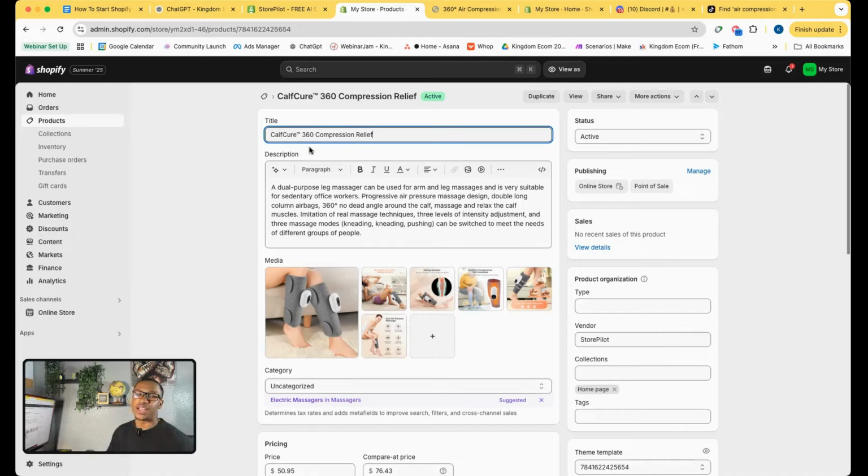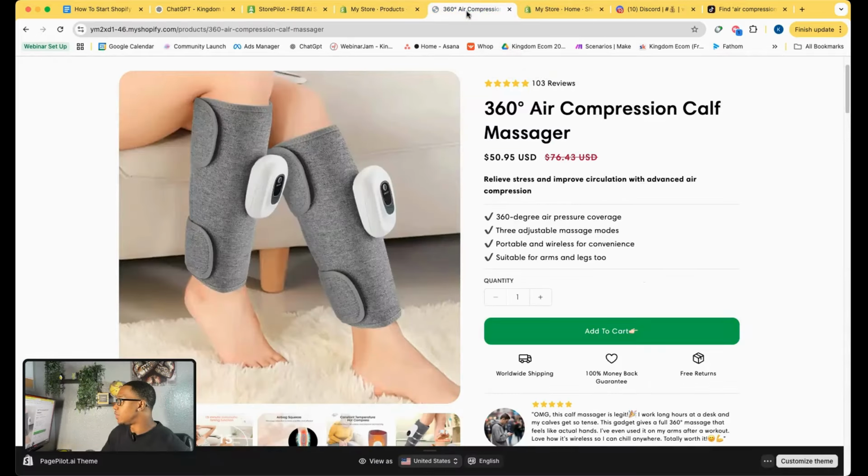Whenever it's very specific, like whenever you have a headache cap, but if someone calls it a migraine cap, it's like, oh, that's exactly what I'm looking for. But it's the same exact product, so that's exactly what we're doing with this. So I like that Calf Cure, beautiful.